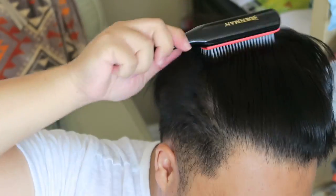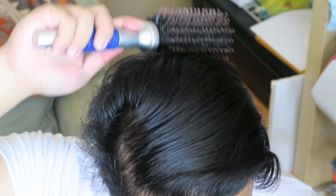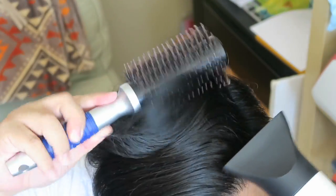I'm gonna use a Denman to just brush it through. I wanna spray a little bit more in the back, make sure I get that. And getting it on my hand, it's a little tacky. I don't know about you guys, but once I dry my hair, I don't really like the feel of stickiness. So hopefully that goes away in my hair once I dry it. And so let's get into it. I'm gonna be looking down over there because I have a mirror over there, but hopefully you can see everything as it goes.